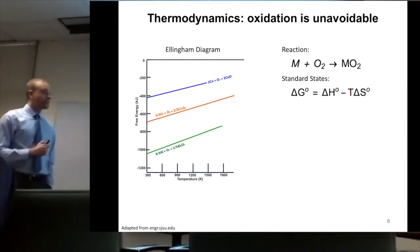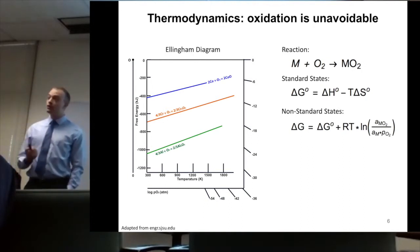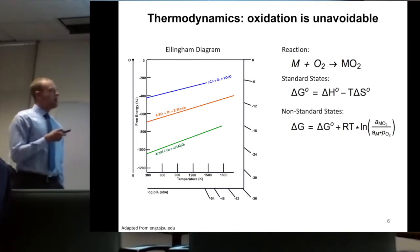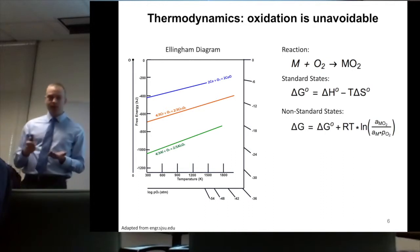Of course, we are not discussing pure elements, but rather alloys. So we'll also need to take into account the changing activities and chemical potentials of our different constituents. Now, this is important because if our Gibbs free energy becomes positive, this oxidation reaction will run in reverse, where our oxide dissociates back into its metal and oxygen components.